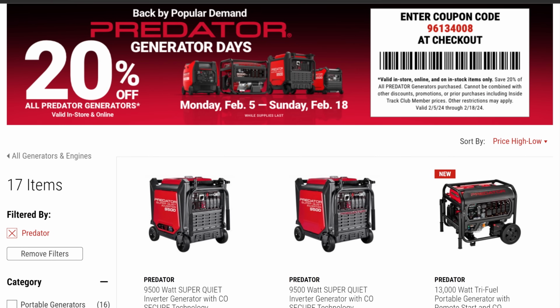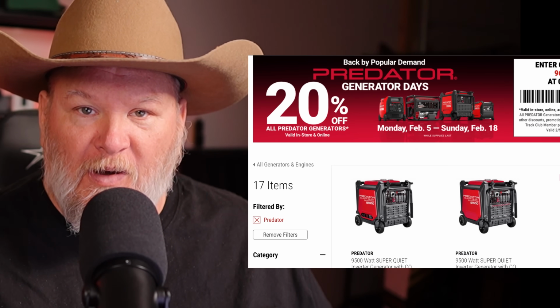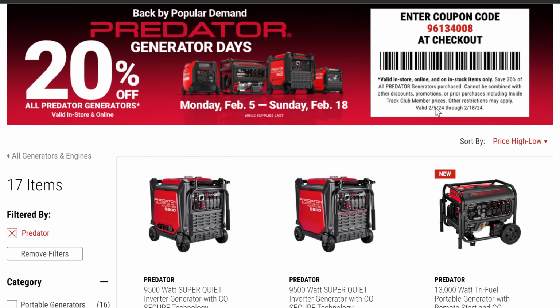Look at this. Valid on every single Predator generator that is in stock, whether it's in store or online. Either one, you can save a bunch of money on it. Let's jump through them real quick. Now, you can't combine them with prior purchases or other discounts. Although I think you can, if you want to use the sign up for the credit card discount with it. But check with them just to be sure.